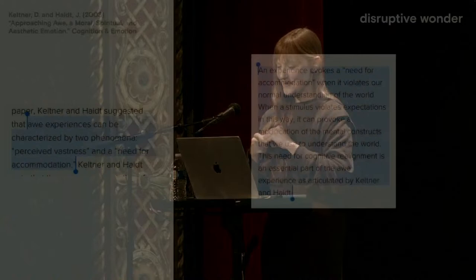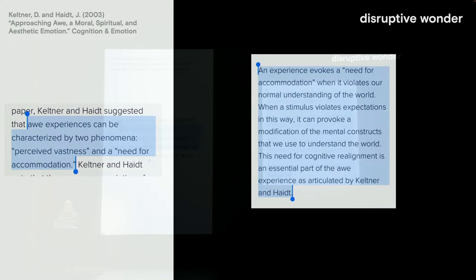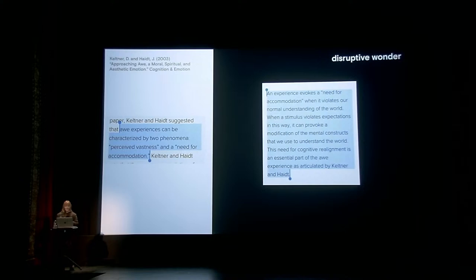And this project was successful, I think, because it evokes this experience of awe, which is a psychological phenomenon that until recently hasn't been seriously studied, but is actually a pretty big transformative force for humans. There are two researchers named Keltner and Haidt that define these awe experiences as characterized by two phenomena: the sense of perceived vastness and then a need for accommodation. So it's not necessarily a pleasant experience. It jars you out of your complacency and you realize that things are different or could be different. And so with all of my projects, I try to recreate that sense of disruptive wonder whenever I encounter it.